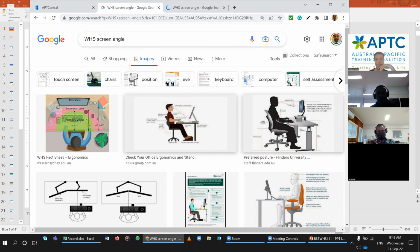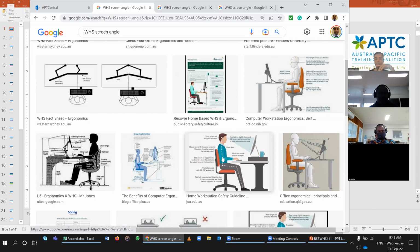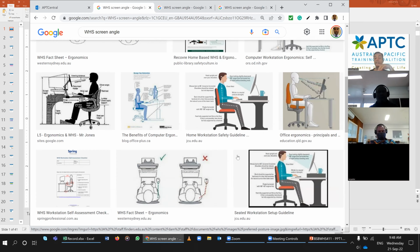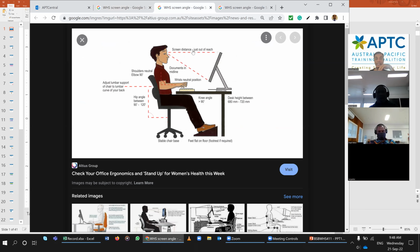See, your feet have to be straight, and if you can't, then it has to be like this. The back has to be straight as far as possible. You should be able to reach the mouse very closely, very clearly. So these are some of the things. See, that's a screen distance, right? Document in the midline. This is how your screen should be.